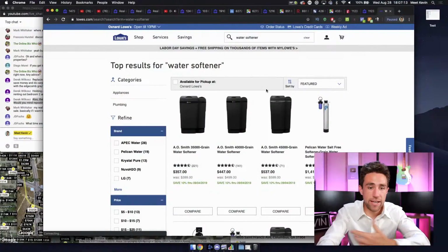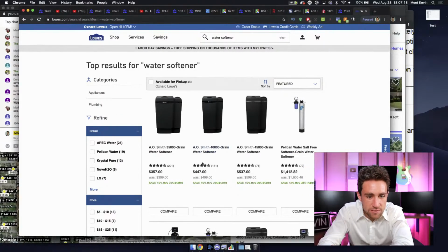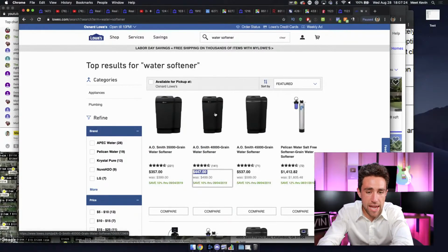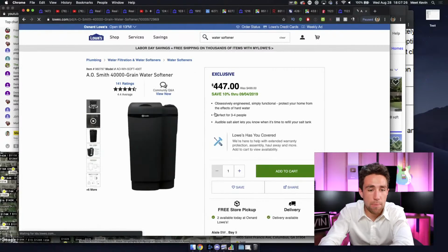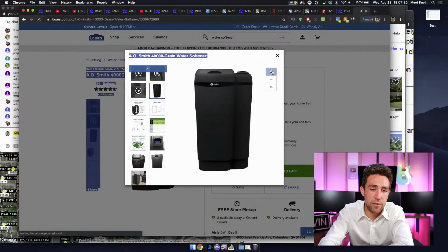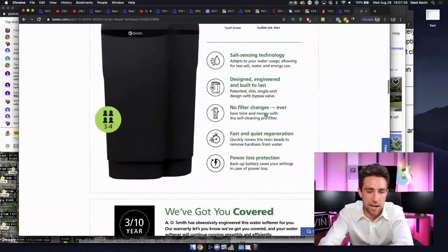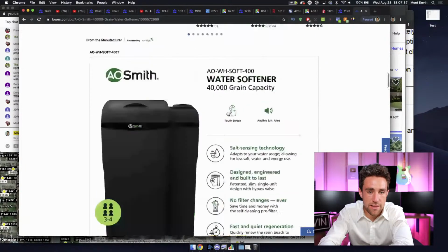So remember, always use your Lowe's for Pros, and you can get these for a lot less. But what I usually like to do is I'll just buy these water softeners right here. I usually just get this 447 one. And if you use Lowe's for Pros, you could get it for like 398, I believe it is. And I have this delivered to the property, and then I have a plumber install it. So I let them deliver this, couple bags of salt, and the tenant is responsible for supplying salt after that.